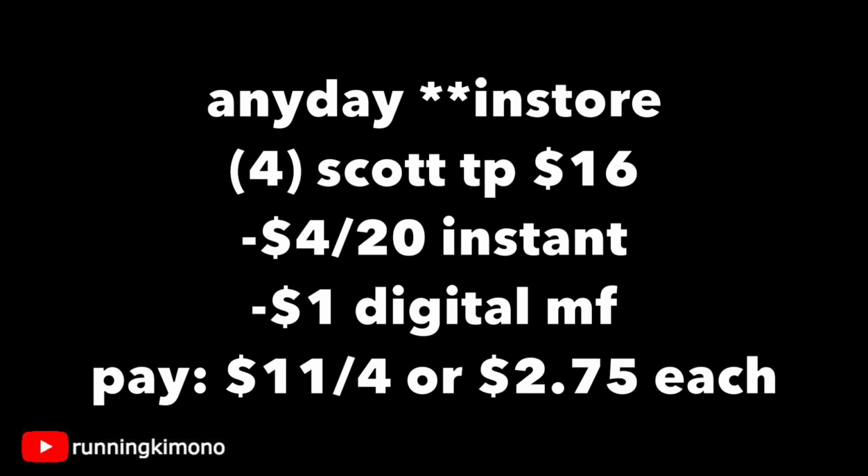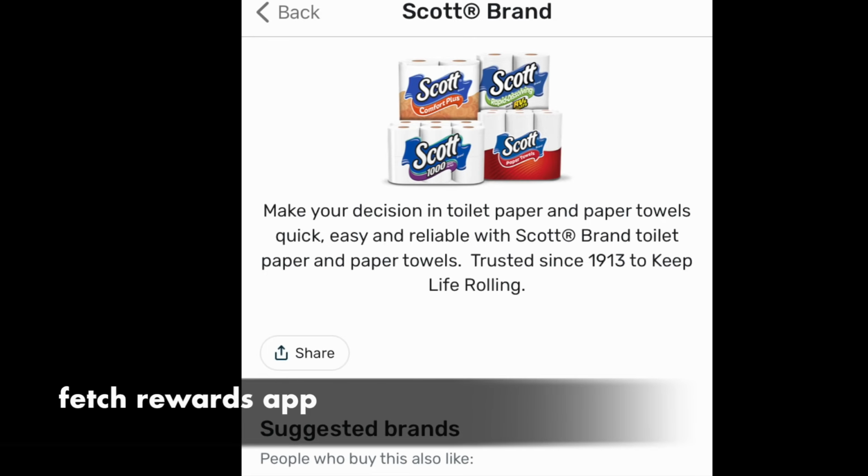Okay, guys, if you're going to do this deal, take a picture of the receipt and send it off to the Fetch Rewards app. As Kimberly Clark, which is the brand of Scott, is part of their catalog, you will get back extra bonus points for doing such a large purchase of Scott's toilet paper. So photograph that receipt and get your points.